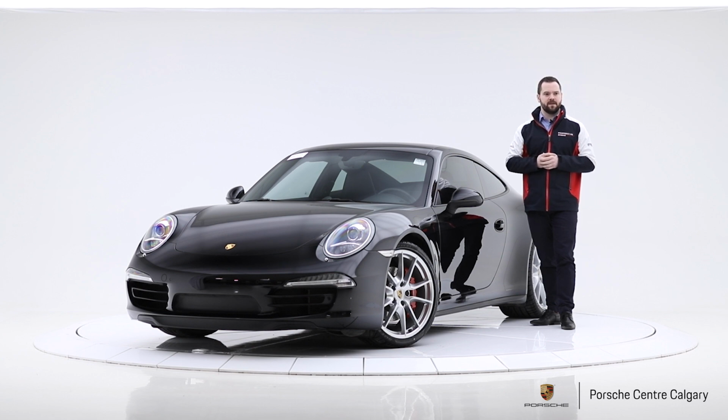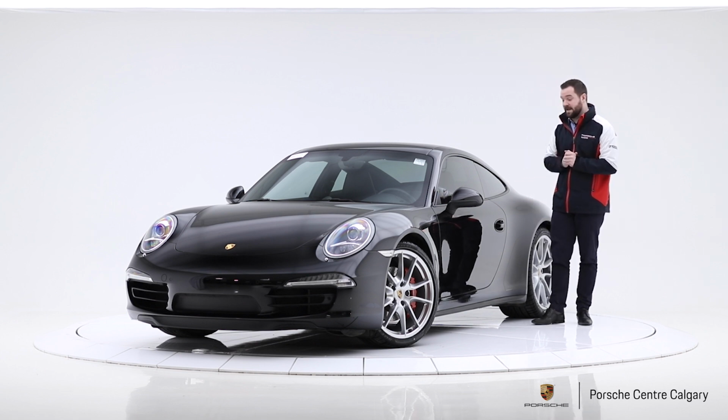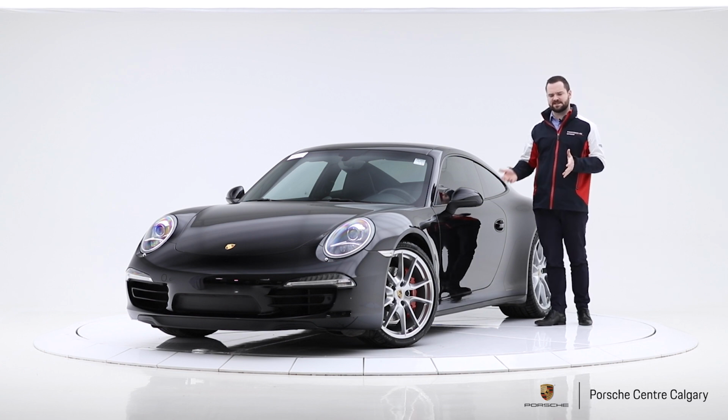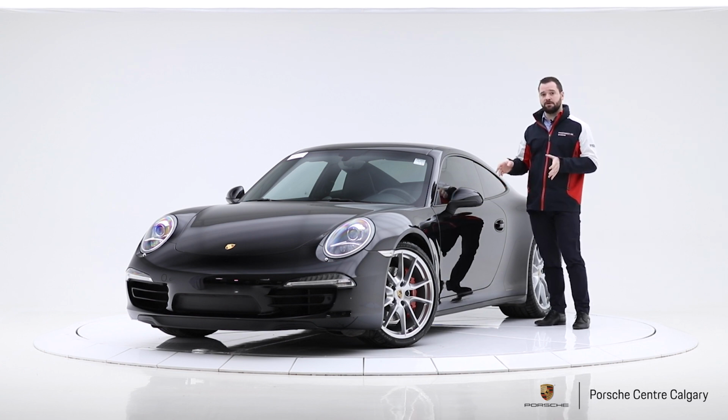And then, excuse me as I reference my cheat sheet over here. The Sport Chrono package. So you have, with all the cars, you have the Sport button. You press that, sharper throttle response, later shifts, things like that. When you get the Sport Chrono, you get a Sport Plus mode, which just dials that up even to a further level and gives you the launch control.